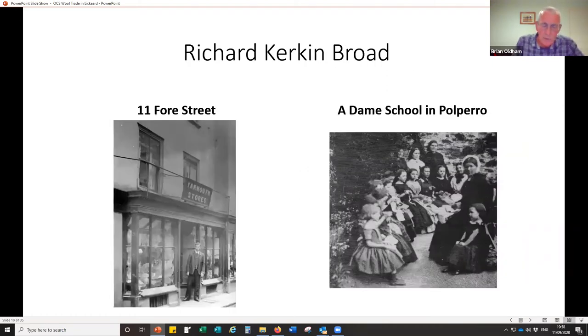So we'll move more swiftly on to the 20th century. Richard K. Broad returned to Liskeard after serving in the army during World War I. His drapery business at number 11 Fore Street had been left in the hands of his wife Alice, live-in employee Marianne Godfrey, and their daughter Minnie.